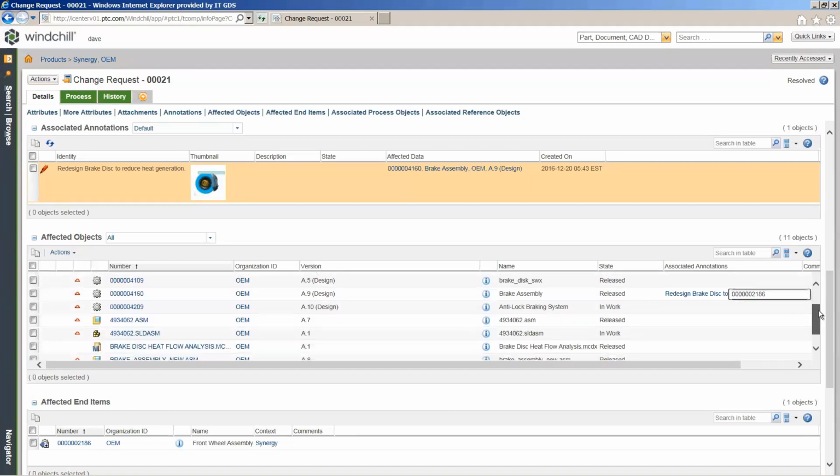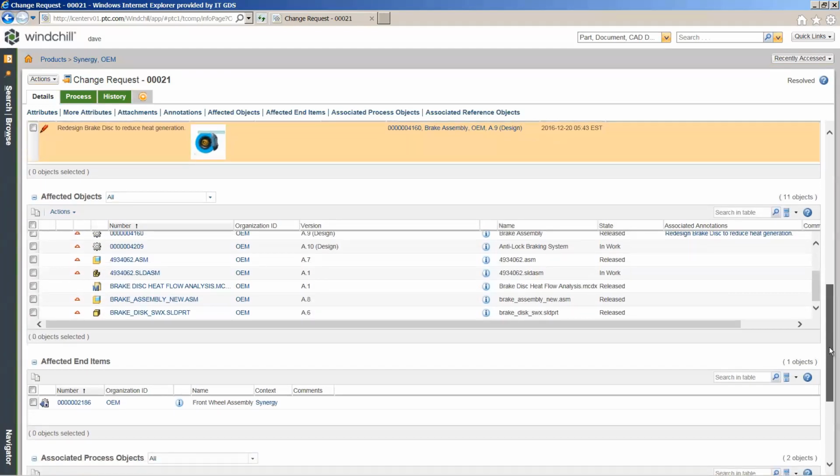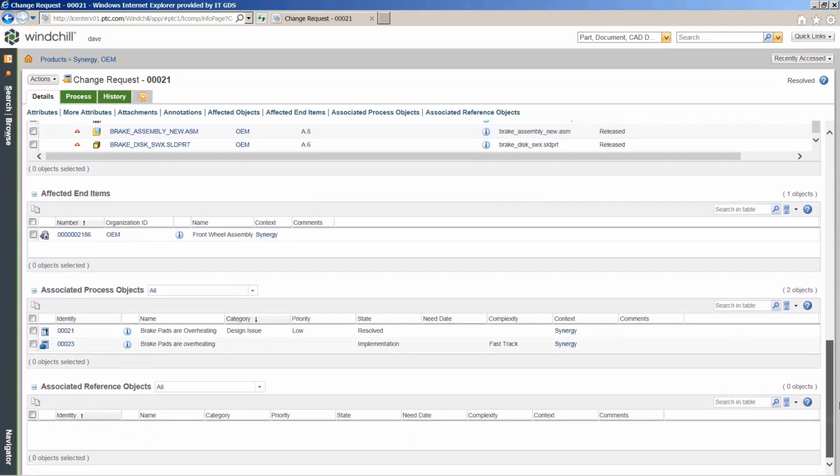And along with that, we can see all the objects that are going to, again, be affected by this change, and they have been automatically collected when this change request was generated. So I don't need to have a very in-depth session of finding all this information. A lot of it can be simply automatically located and associated within our system here. And again, we can see our affected end items, as well as all of our associated process objects.